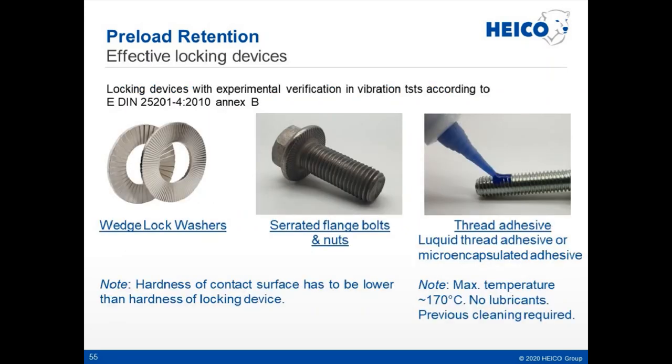And on the other hand, finally, there are some effective locking devices. DIN 25201 defines wedge lock washers, serrated flange nuts and bolts, as well as thread adhesives as effective. These are liquid adhesives, like shown in the picture, as well as microencapsulated adhesives, which are previously coated on the bolt.